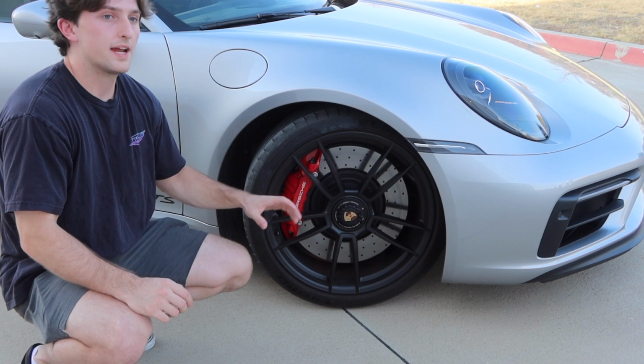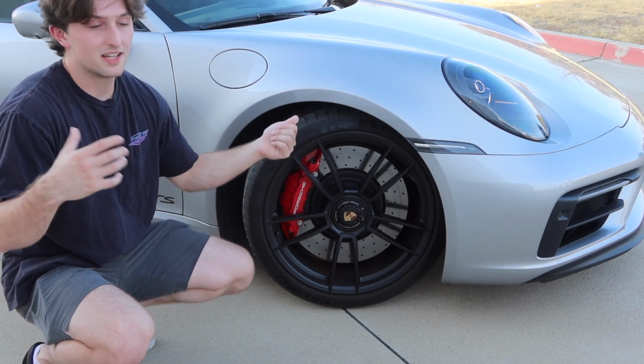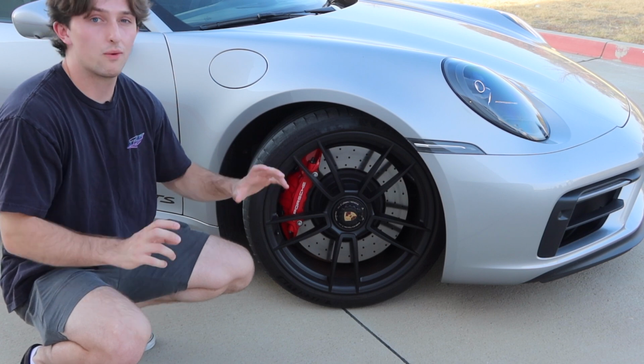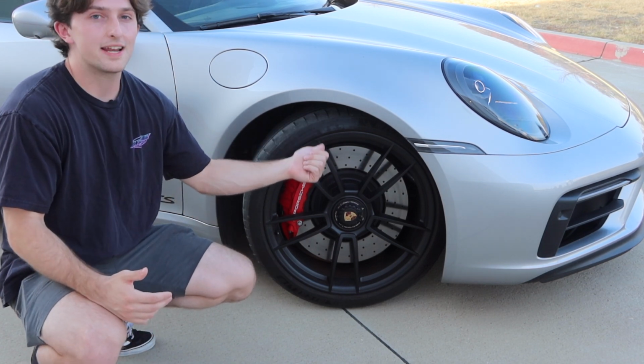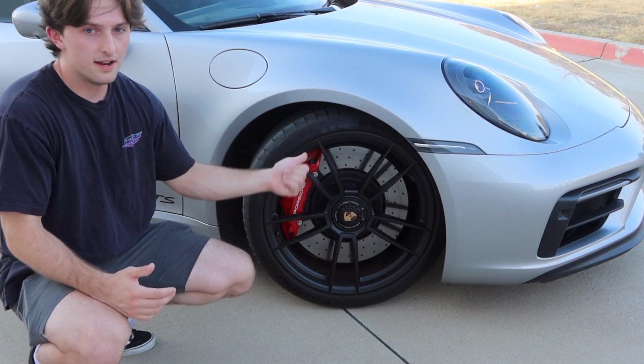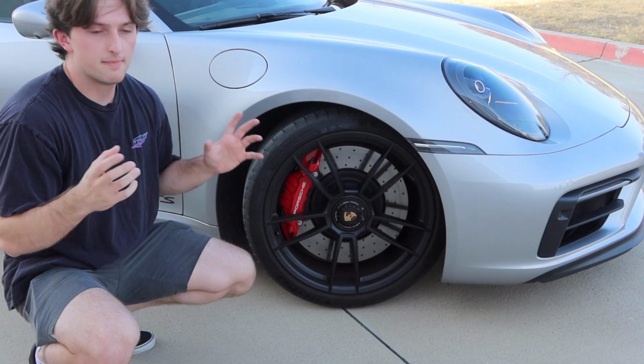Now, behind the wheels, we have these massive brake rotors. These are also directly from the 911 Turbo. These are the iron rotors. However, you can get the carbon ceramics if you want. These are 408 millimeter discs in the front and 380 millimeter discs in the rear. So massive, massive stopping power.